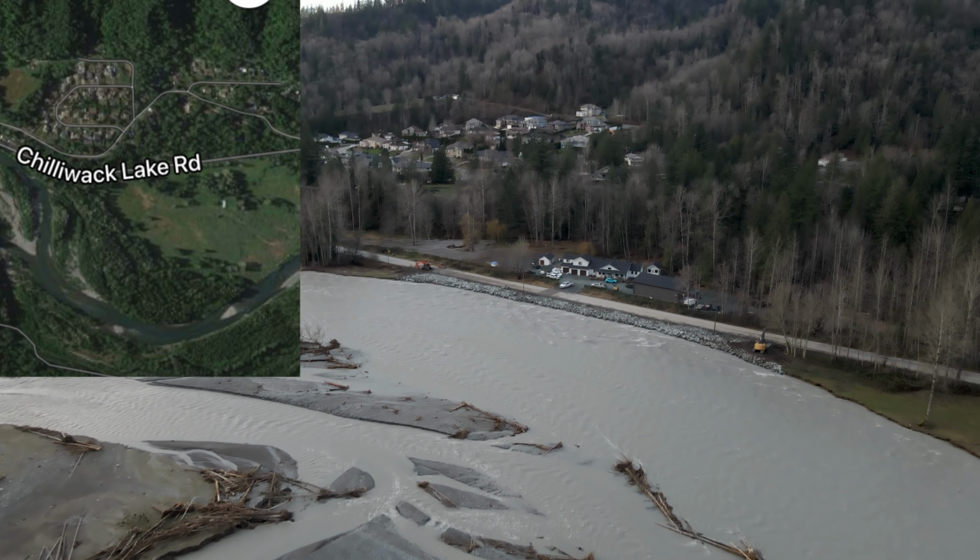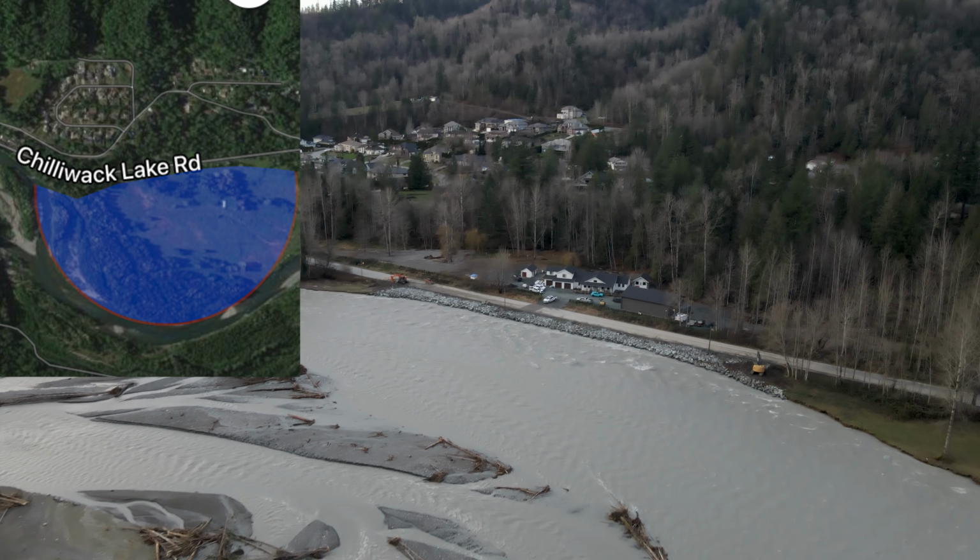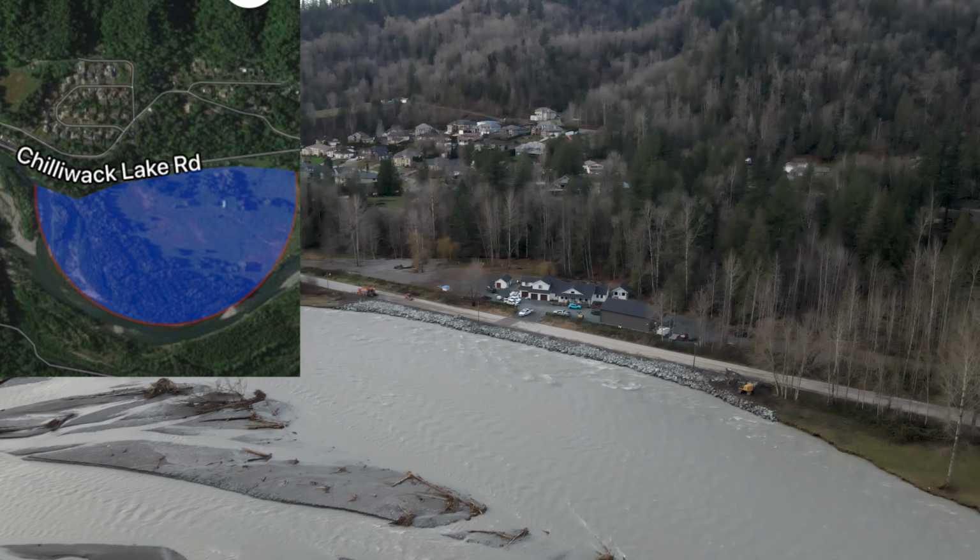The area shaded in blue in the top left is what's been removed by the river in the last 2 weeks.